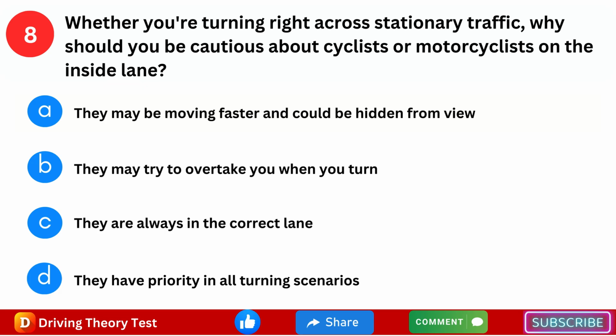When you're turning right across stationary traffic, why should you be cautious about cyclists or motorcyclists on the inside lane? Option A: they may be moving faster and could be hidden from view. Option B: they may try to overtake you when you turn. Option C: they are always in the correct lane. Option D: they have priority in all turning scenarios.